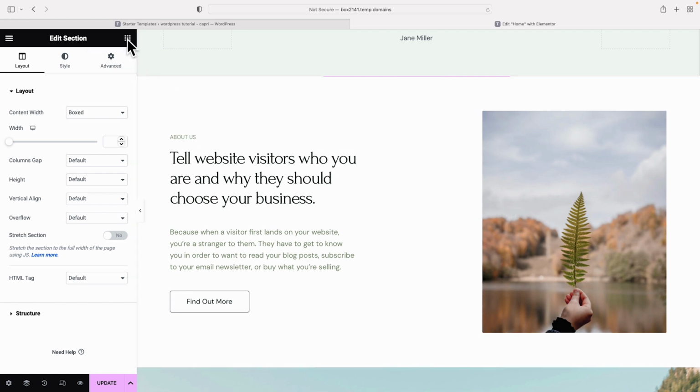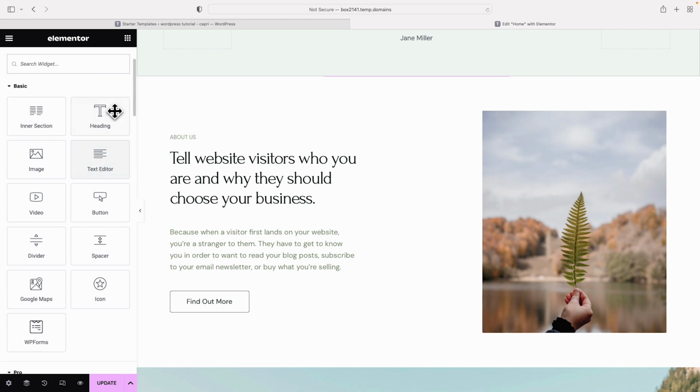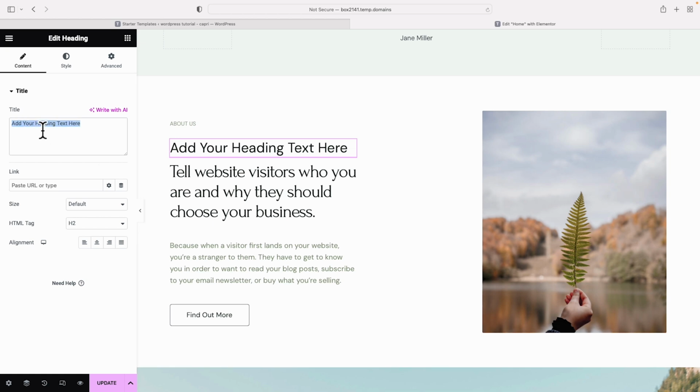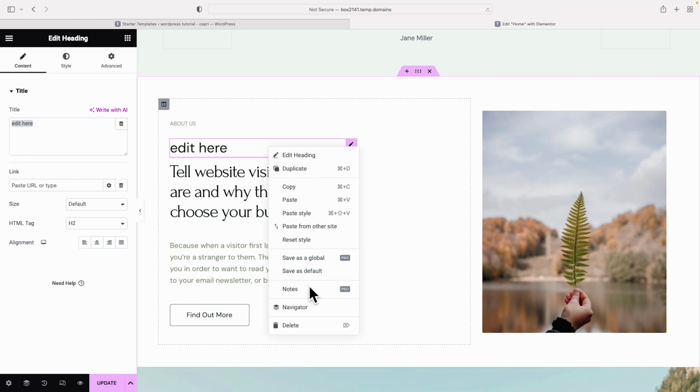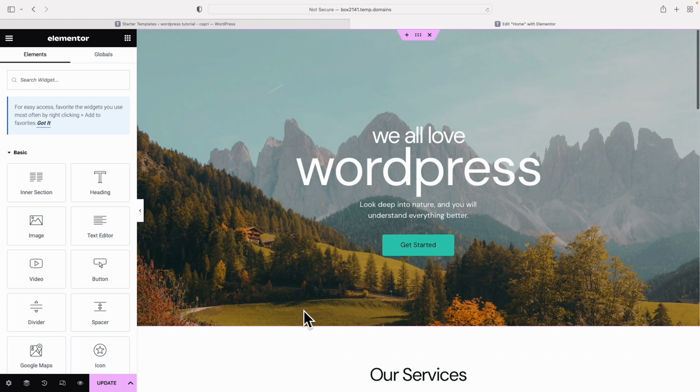So if you come up to this elements icon, these are all elements or widgets you can just drag right from here into here and then edit right here. I'm going to do a Command Z on that, and I'll just right click on this and delete it. Okay, so going back up to the top section, this is what we call the hero section at the top of any page. Now it's time to have some fun and actually customize this so it looks how we want it to look.